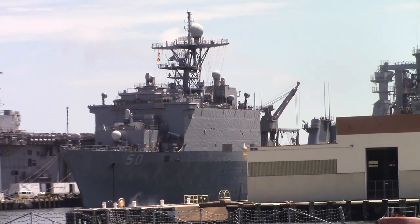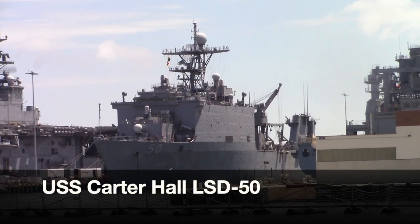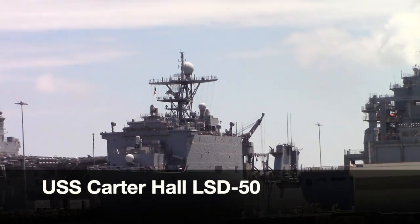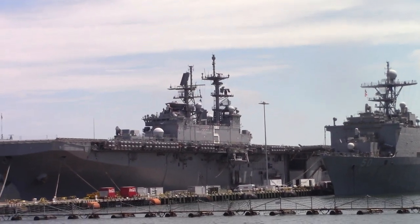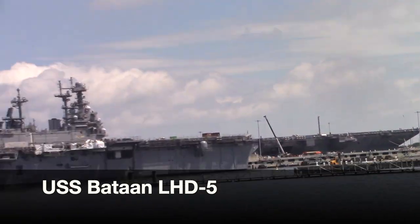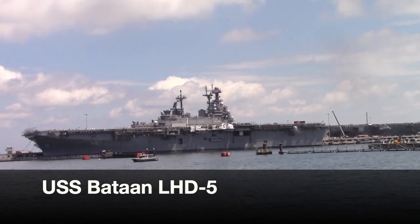Ship number 50 to our starboard side is the USS Oak Hill. The Oak Hill is another of the Whidbey Island class amphibious assault ships. And across the pier from the USS Oak Hill is LHD number 5, that is the USS Bataan. If you look ahead of us to the south side of Pier 11, you'll see LHD number 1, that is the USS Wasp. Both of these ships are Wasp-class amphibious assault ships, known as Landing Helicopter Docks, or LHDs for short.